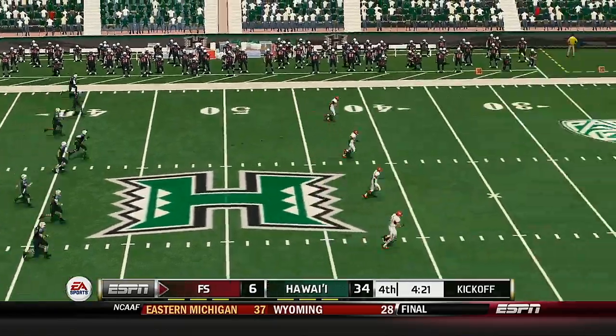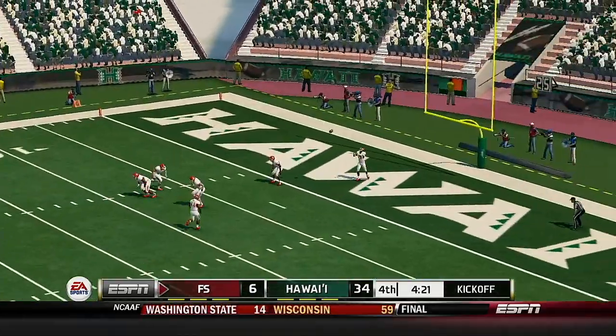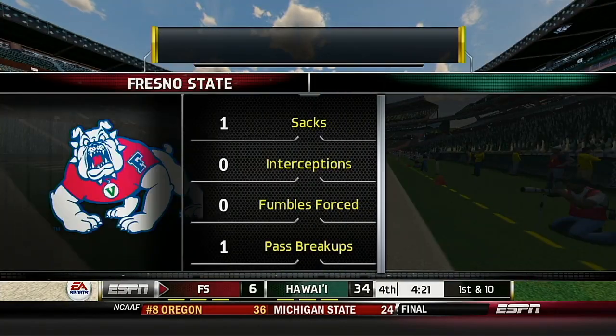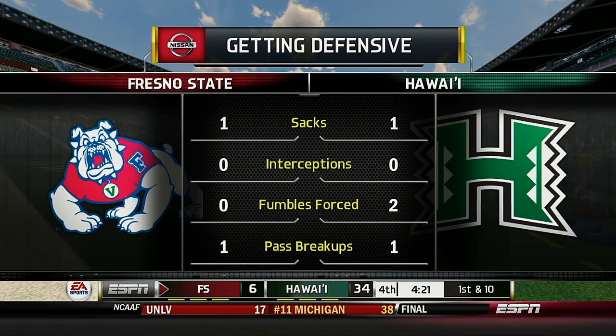Looks like they're ready for the kick. He just drills this one. And it goes into the end zone, down for a touchback. The Warriors have a defense that's a sight to behold, Kirk. Well, they just play with a chip on their shoulder.